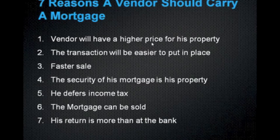So by him carrying a mortgage, you almost tell him, Mr. Vendor, if you don't carry a mortgage, I can't offer you that price because it's going to cost me some legal fees. I need to find financing. I'm going to have to go to a hard money lender. If I go to a hard money lender, my interest rate is going to cost me more. Therefore, if you're willing to carry, I'm willing to pay more for your property.